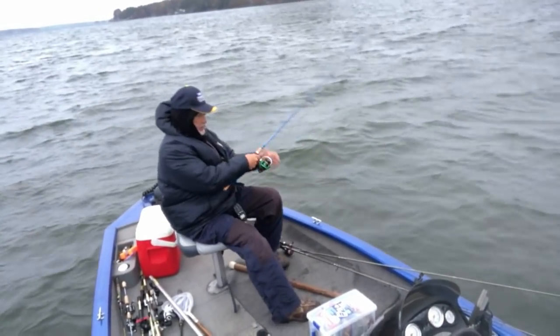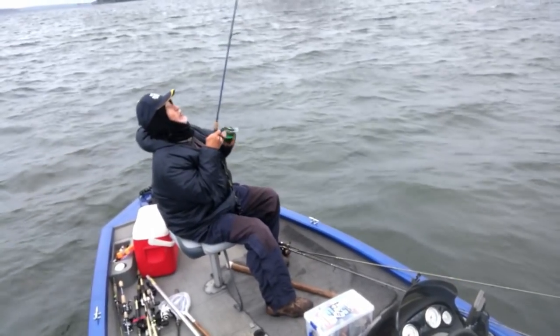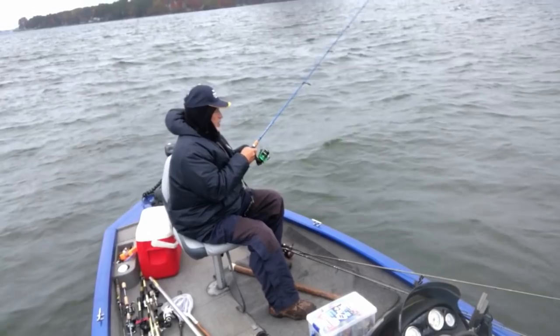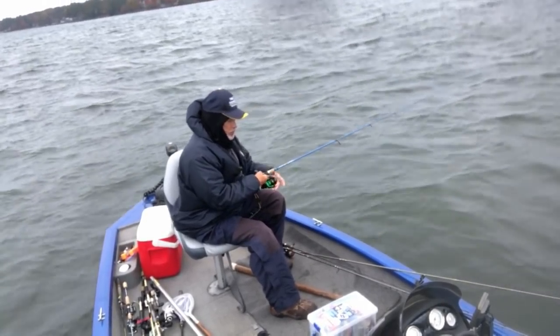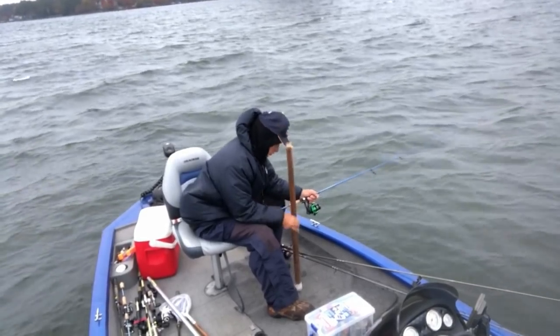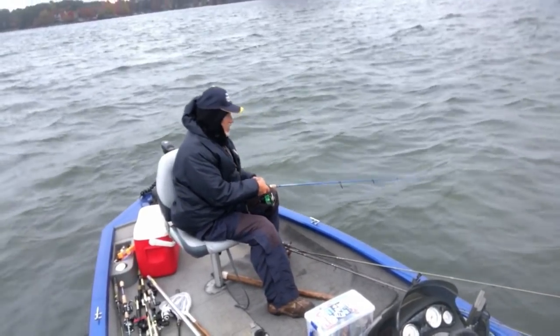Hey, drop it to the bottom, see if we can catch another. Oh, there he goes. Oh, Lord, I missed it. He nailed it. I'm after them white perch. That's what I'm after. But I tell you, out here, there ain't nothing but stripers anymore. But I wanted to prove that the Big Daddy Jig would catch a doggone striper.